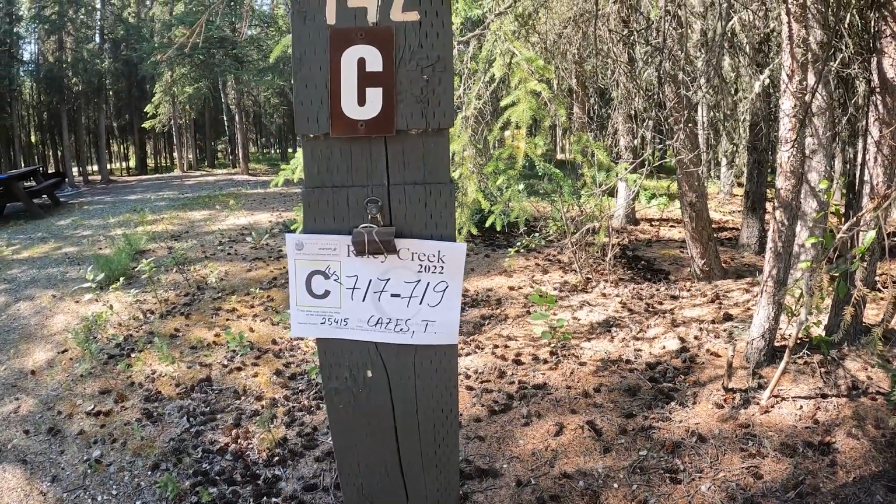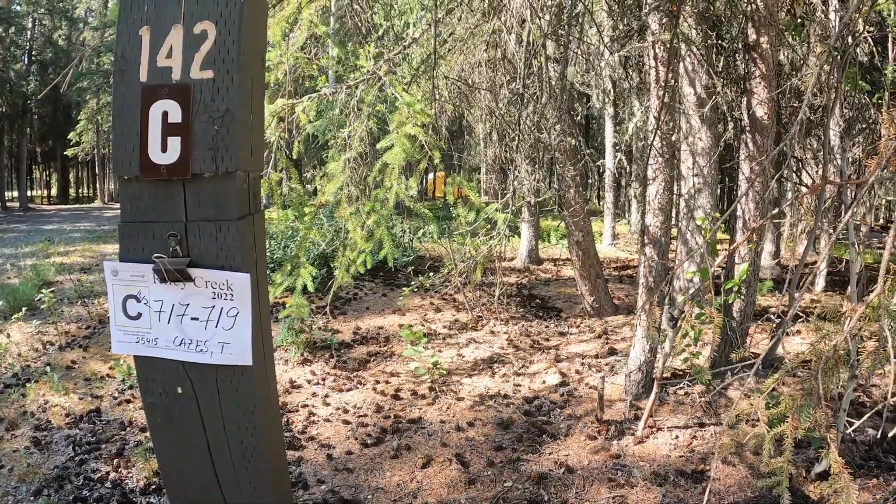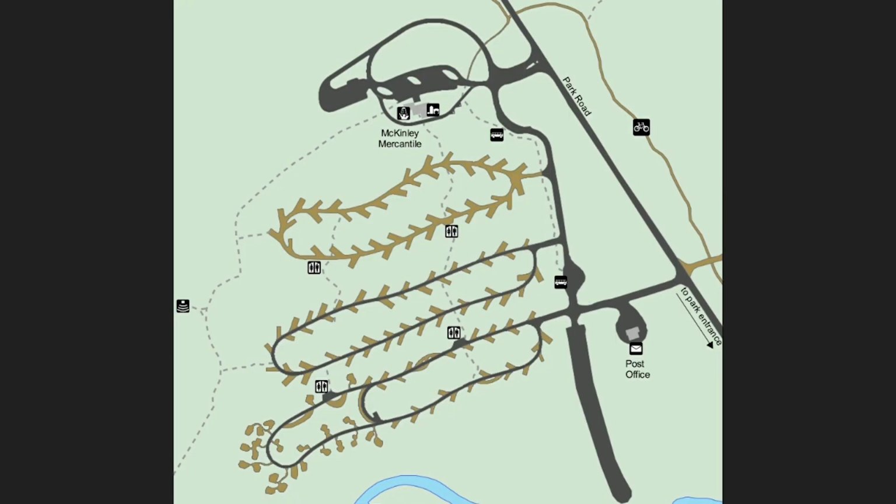Here's yet a third type of campsite, tent only. These guys are right along Riley Creek. Absolutely beautiful. So, not sure of all the pros and cons of this concept of the ABC campsites, but here's how it works at Riley Creek and any of the other campgrounds in Denali.